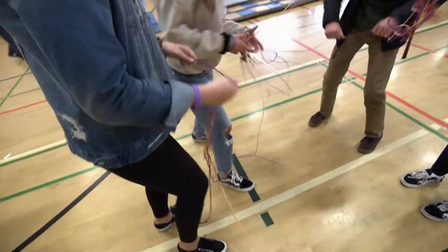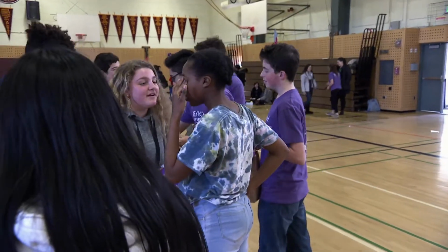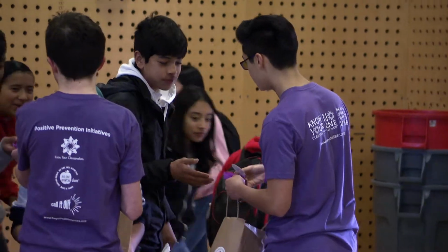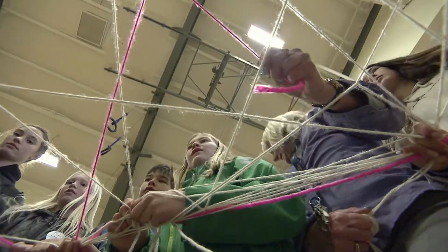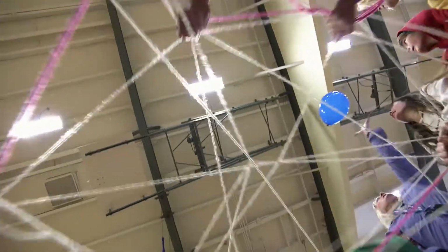Lunchtime can feel like an eternity. I mean, I've been there, I know what it's like. So on No One Eats Alone Day, we kind of get everyone together and we play games, we get to know each other, we hand out wristbands and stickers, and it's just like a fun time overall. Can I get bracelets? Yeah, here you go. Can I get like 3? You get 2. We have a big group of people in a circle, and we pass the yarn around until it makes a big intertwined web, and we bounce a ball or balloon up and down on the web.